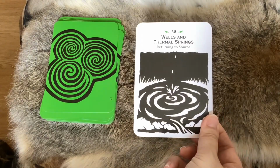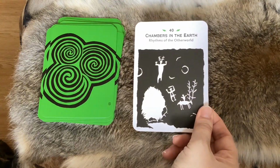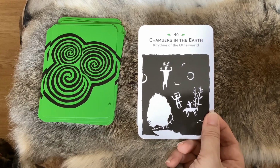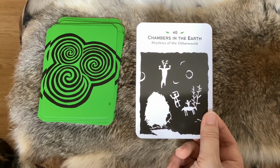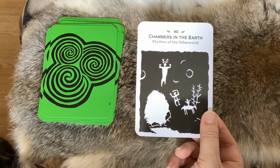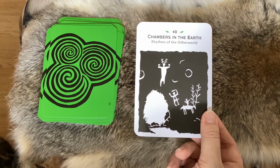The under tree, taking root in the other world. Love this when you've got roots of the tree like this. Chambers in the earth, rhythms of the other world. I love that, the thought of, so they say, don't they, that underneath the tor is the fairy kingdom, or the kingdom of the dead kind of thing, but in Celtic lore. But they do say that there's meant to be a doorway into the tor so that you can go underneath it. This is in, obviously, mythology and folklore, and it's the realm of Gwyn ap Nudd, the Lord of the Dead.